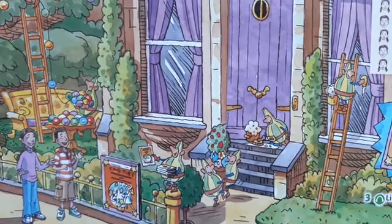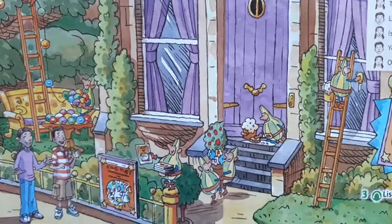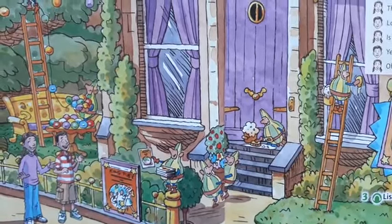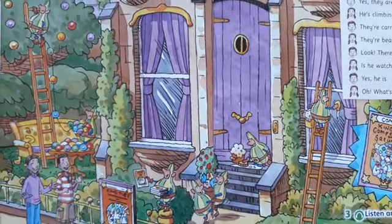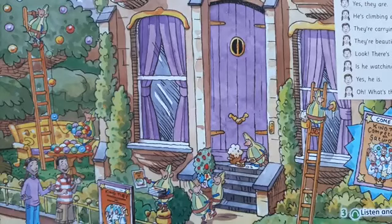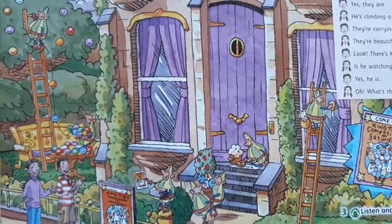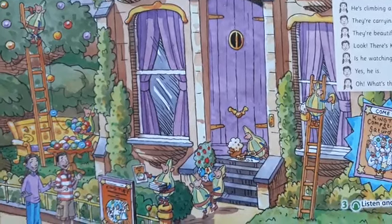Oh, look! What are they doing? He's cleaning the windows. He's washing the steps. Are they holding lights? Yes, they are. He's climbing a ladder. They're carrying flowers. They're beautiful. Look! There's King Tub.